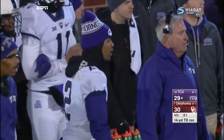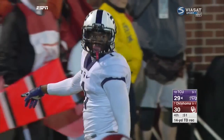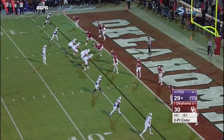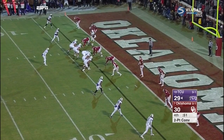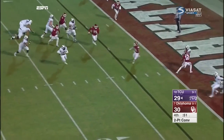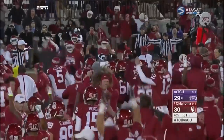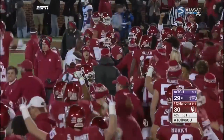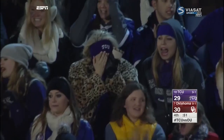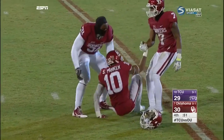Wow. Had you told me 45 minutes ago we'd come down to this, I would have said you've got something loose. And now an opportunity to take the lead. There's still going to be about 46 seconds maybe remaining in the game if they hit this 2-point conversion. Kohlhausen flushed on the run. Lobs it. It's knocked down. I think it was Stephen Parker. He's getting mobbed, so I think he's the man.